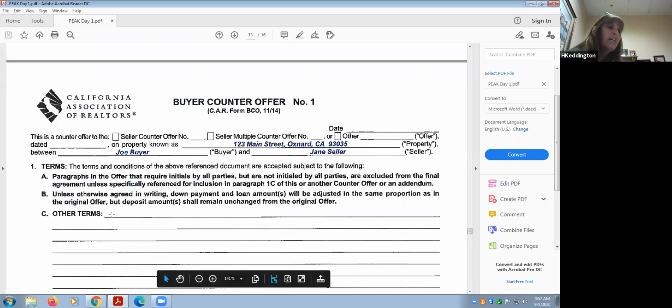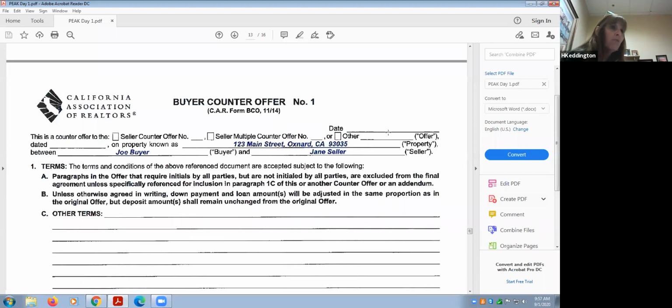It's going to say buyer will pay $475 or whatever your agreement is. Again, these are change forms. Always fill out the top though on here. Put the date of the offer that you're doing the form at the top. It's a counter to the seller's counter on this one. It would be a counter to the seller's counter dated. Look at the forms that are coming before this one and make sure you put in the correct dates. Dates are very, very important on these contracts, very important.